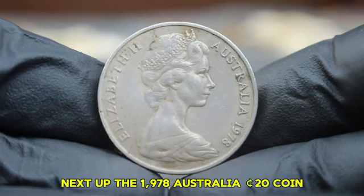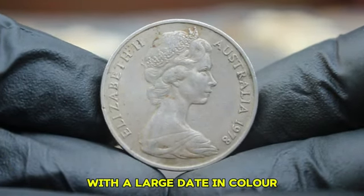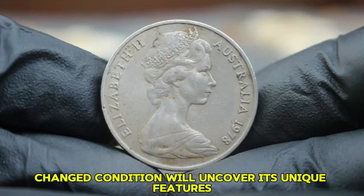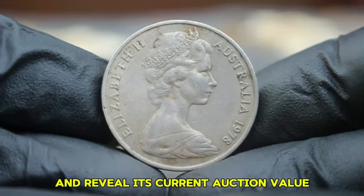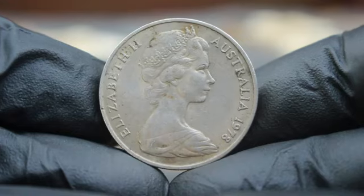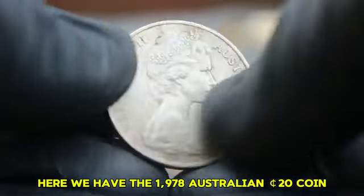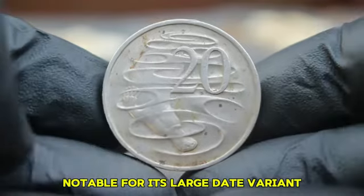Next up, the 1978 Australia 20 cents coin with a large date in color-changed condition. We'll uncover its unique features and reveal its current auction value. So, let's get started. Here we have the 1978 Australian 20 cents coin, notable for its large date variant.